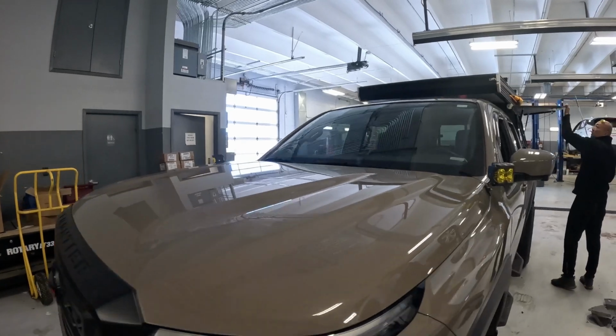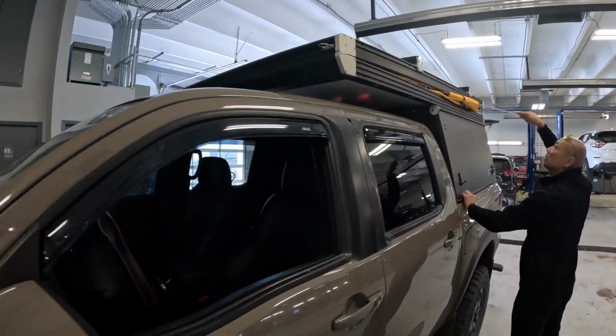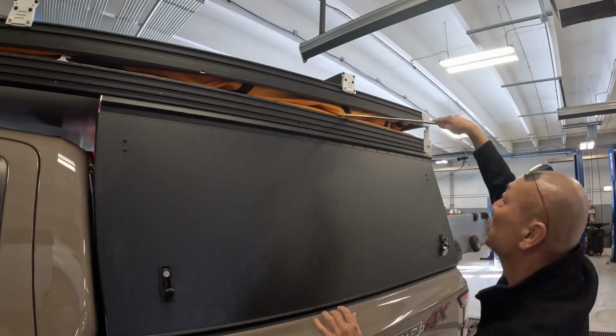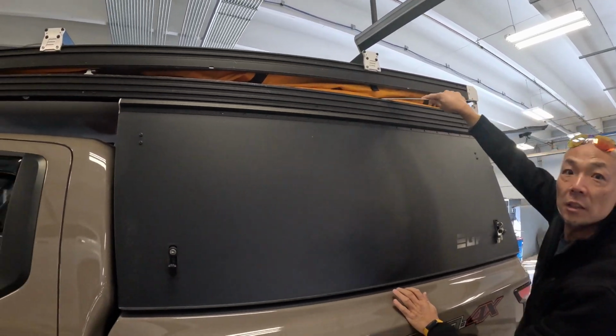Anyway, so the next step is pull in and get the camper put on. Hopefully it's not hard. I think it's pretty good. So here's the camper. Very cool.